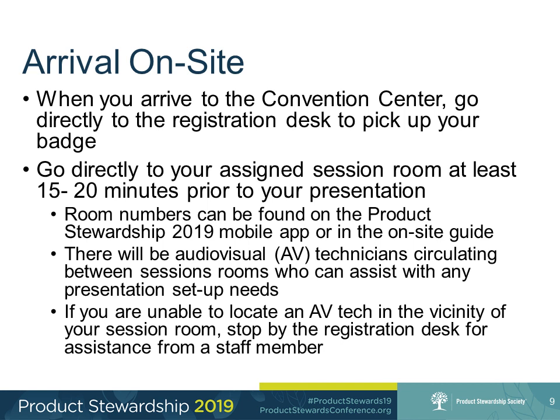So to find your assigned room, you can go into the Product Stewardship 2019 mobile app. I'll get into some details in a few slides on how you can download. You can look on the on-site guide when you get there. You can also go on the website. If you go on our website now and look through the education session listings, you can also find the room number there. Again, if you decide you want to go to the room to look around, get a feel for the setup, and test your presentation, just make sure that you're not trying to go at a time when something else is already scheduled.